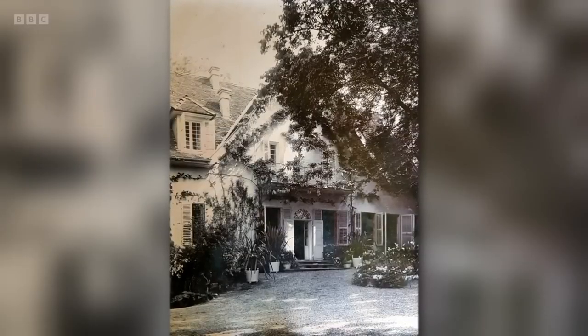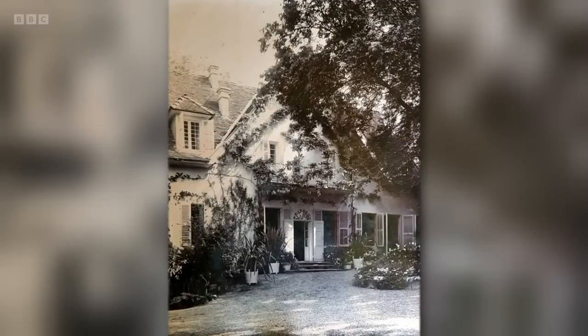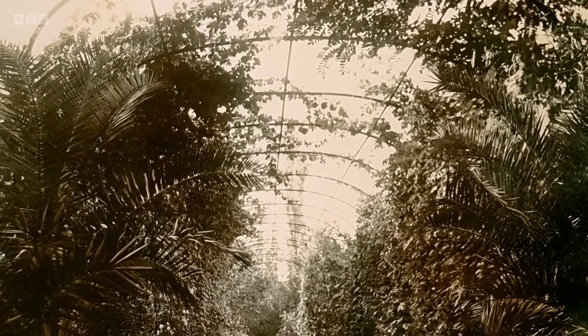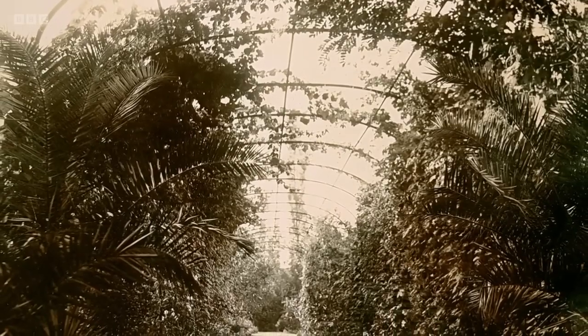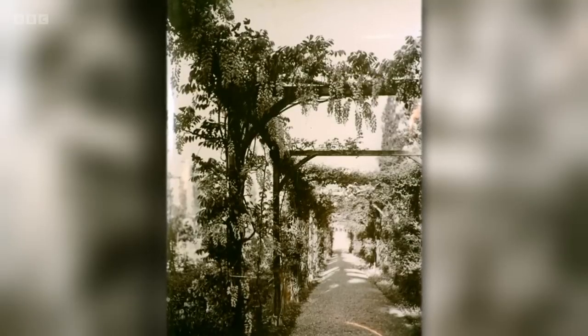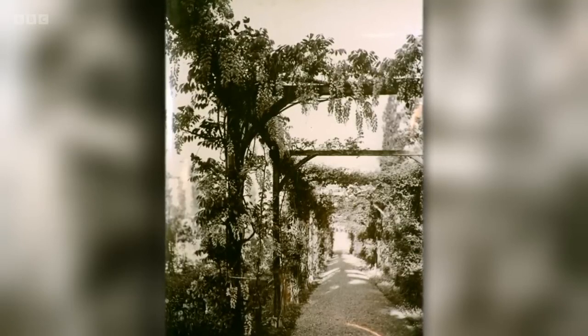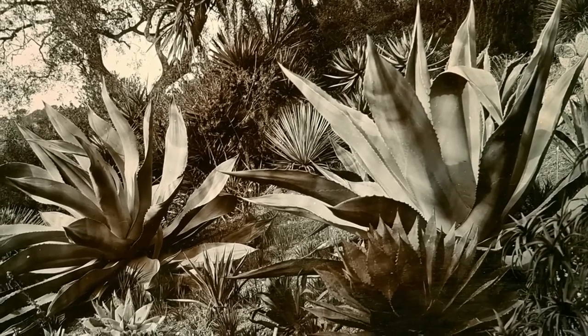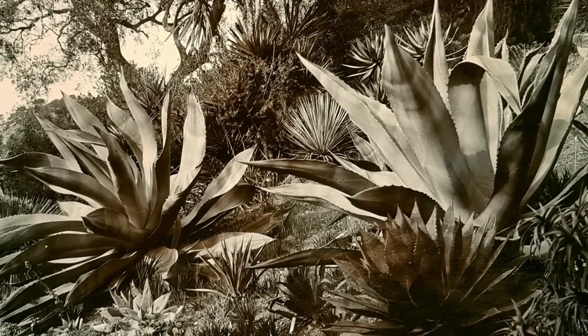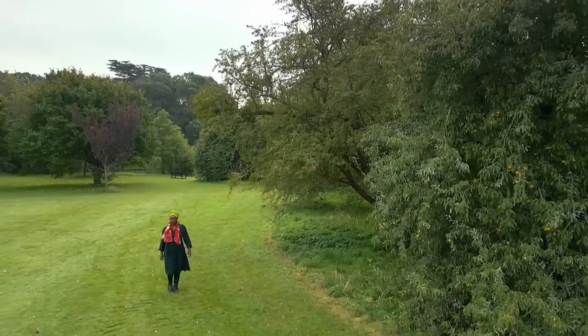Together, they bought a property in the Alps. With money no object, they transformed it into a paradise, bursting with trailing roses, vines and arches smothered with clematis and wisteria. They also had a place in Italy and designed the garden immaculately in the local style.